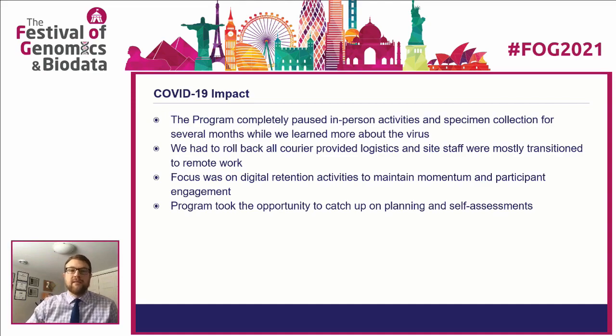So in-person activities were completely shut down, but remote work was definitely implemented, including some retention phone calls and looking at some different surveys that our participants had available to them, and it helped the program kind of catch up on planning and self-assessment activities.